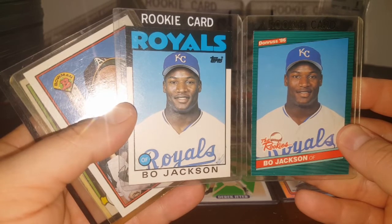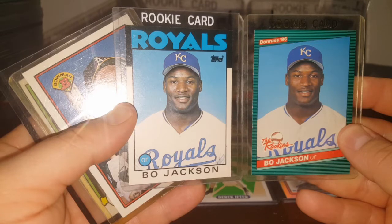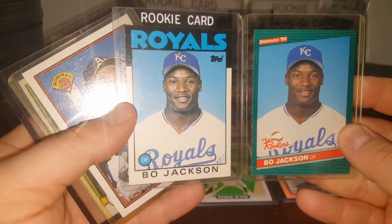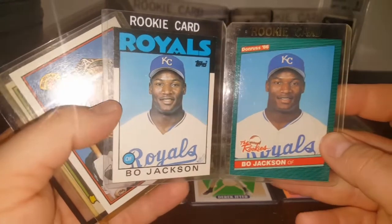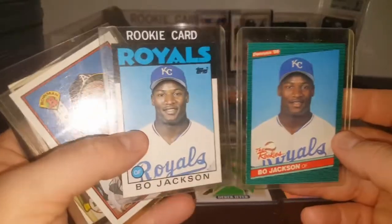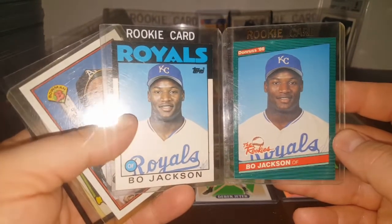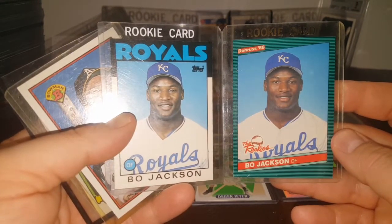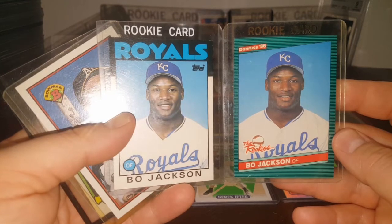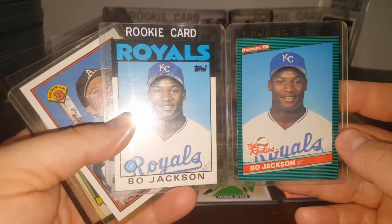Look at his collar, even how his collar is, how his undershirt's slightly coming out in basically exactly the same way. That's funny because this one's done by a Topps photographer. This one would be done by a Donruss photographer, but doesn't that look like the exact same picture? And maybe it's not, I don't know. I think it's the exact same picture. That's pretty funny, one's Topps and one's Donruss.